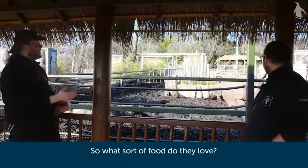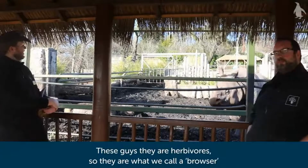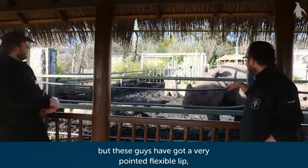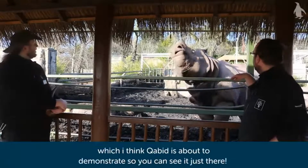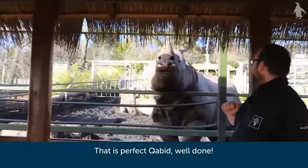So what sort of food do they love then? Yeah, so these guys, they are herbivores. These guys are what we call a browser. I don't know if you'll be able to see it or not, but these guys have got a very pointed, flexible lip, which I think Khabib's about to demonstrate, so you can see it just there. Oh, brilliant, that is perfect, Khabib, well done.